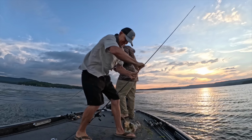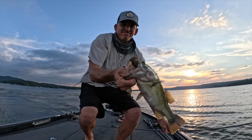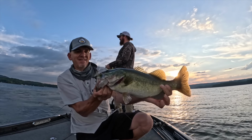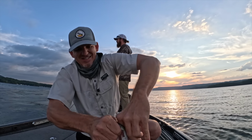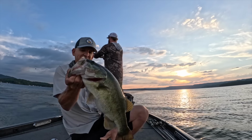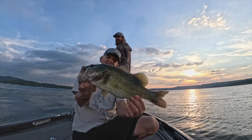Good start right there. Starting off with that frog. Just got her on that green pumpkin Berkeley frog. Nice fish. Nice work, man. Thanks, man.